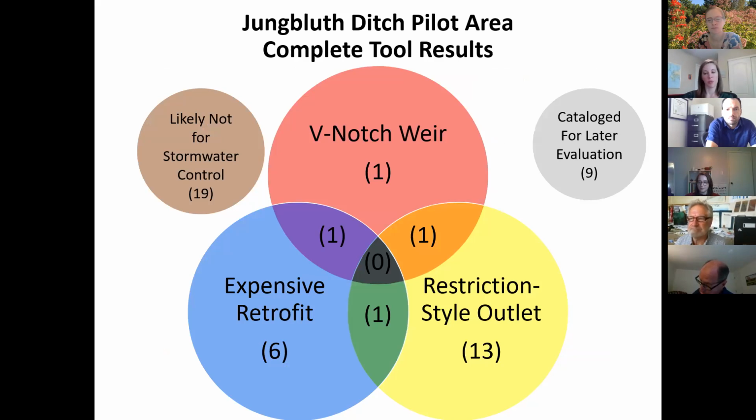Combined, we see 23 basins in this subwatershed that work out to be some sort of retrofit candidate. 15 of those are for restriction style, 8 of them for expensive retrofits, and 3 for V-notch weirs, each of those overlapping one with another type. If we think about the number 23 with 51 basins in the total watershed, we've cut the total number of basins that could really be evaluated moving forward by over half.